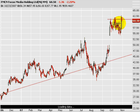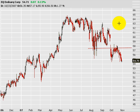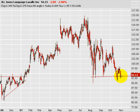I'm watching NC right as it gets down towards support. You can see it's getting ready to break that 100 level. EQ, you can see it's getting right around its prior low. And last but not least, JLL, getting close to breaking support also.